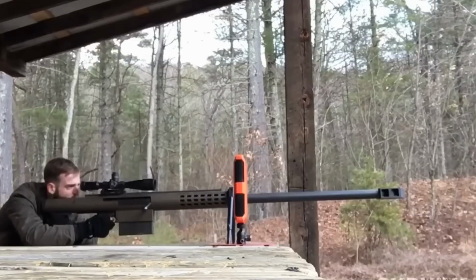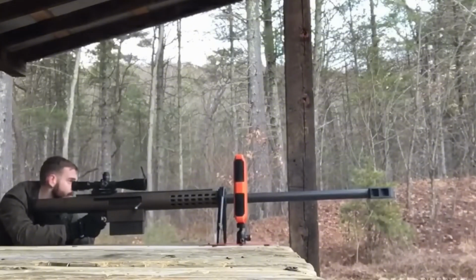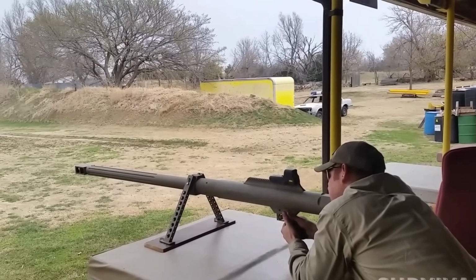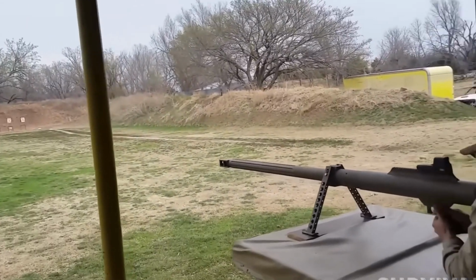The barrels are match grade with 1 MOA capability, letting you send that round almost 2 miles. This massive rifle even has a truck mount available if that's your thing. If that isn't the definition of overpowered, I don't know what is.